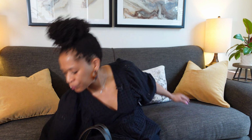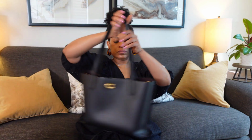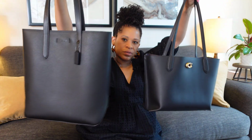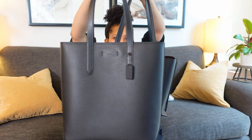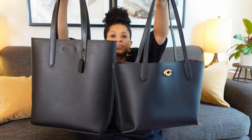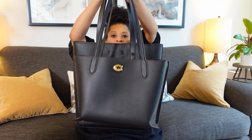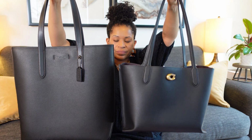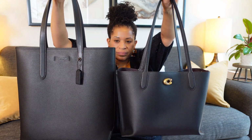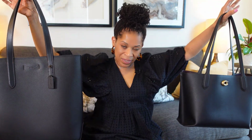So now let's do the comparison with the Coach Willow Tote. Coach Willow Tote, Gotham. Once again, the Gotham gets them in height.